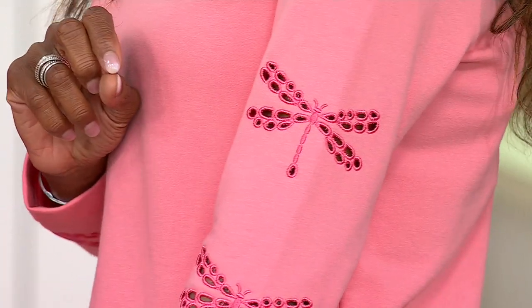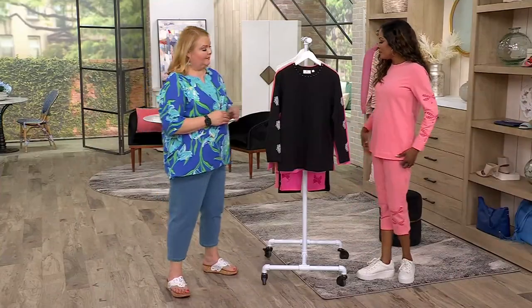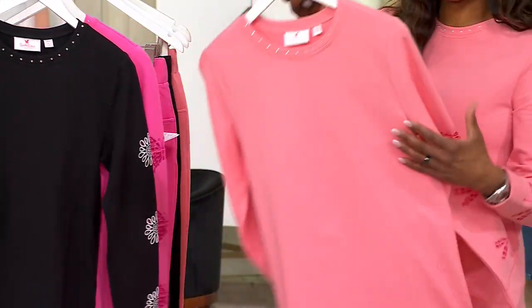$53.98. Yes, we have the pants to match. I promise we're going to get there. Let's talk about the top first. I am in the coral dragonfly. So that's our first choice.